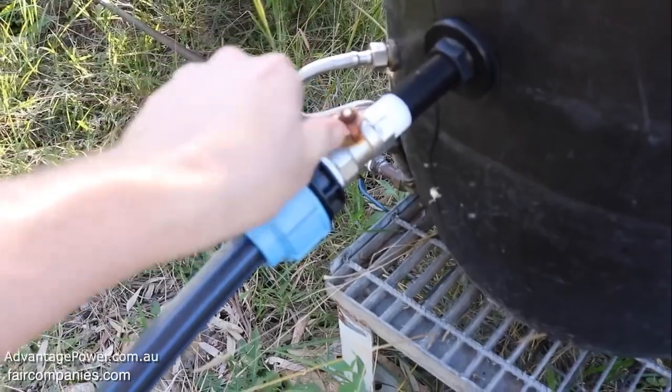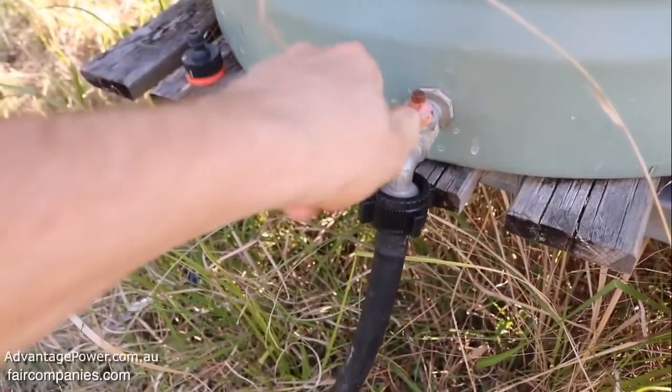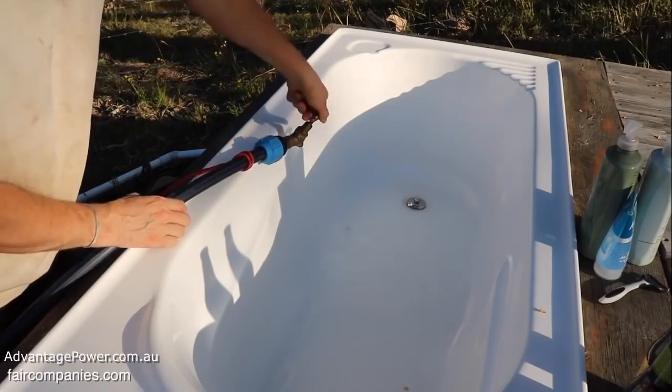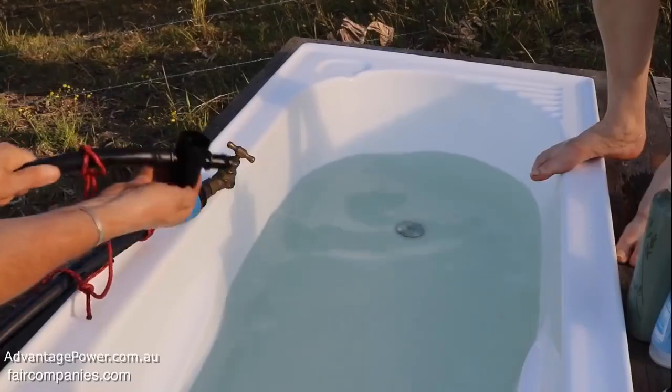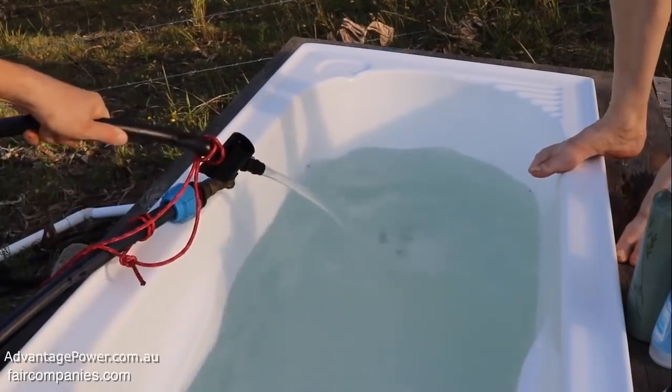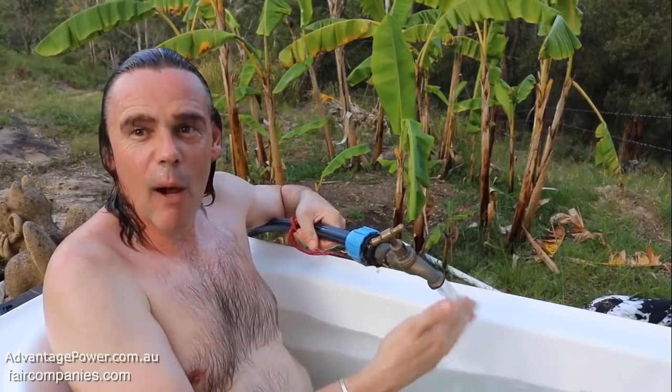Oh. Very hot. Hot water, cold water. Sometimes you just have to top up with cold. Ow, that's hot water.